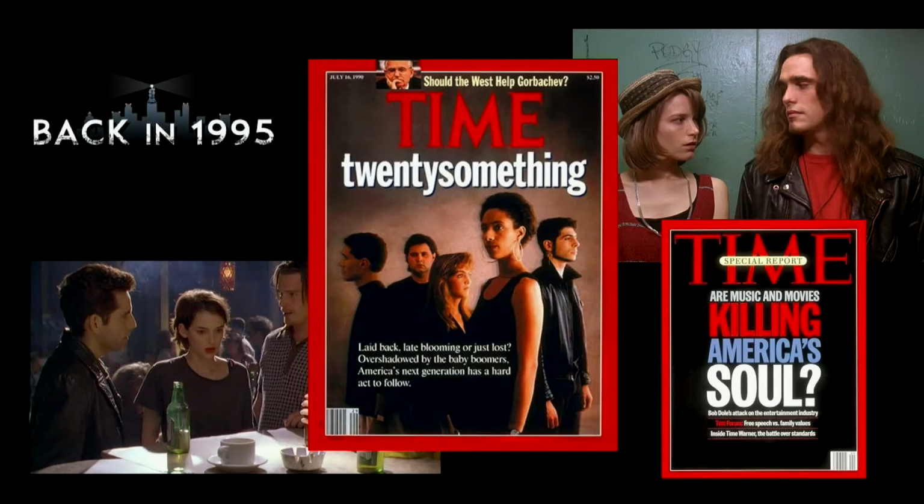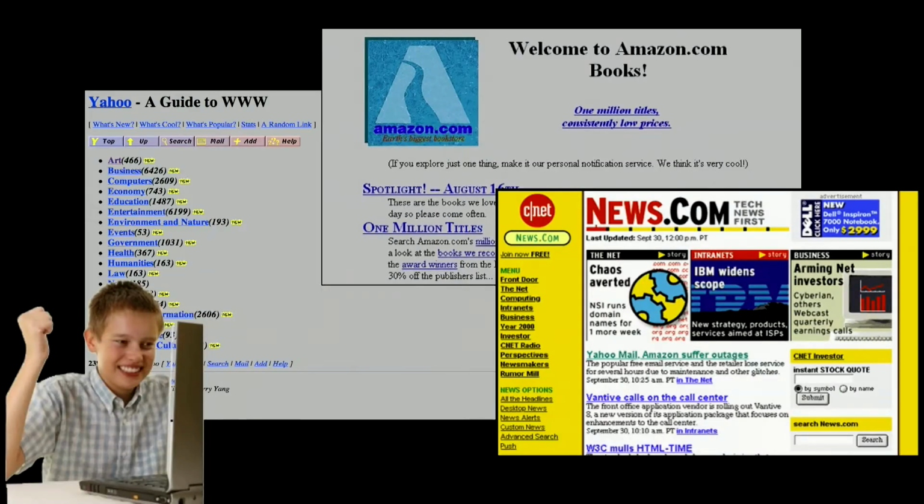We're still in 1995 right now, when Generation X was the absolute worst instead of all of you. So don't feel too bad. They've been doing this forever. Look at this. Laid back, late blooming, or just lost. Can you believe Generation X moving back in with their parents? They've been doing this forever, so don't take it personally. Oh, we're killing America's soul. Kids today, killing America's soul. No, America's doing that. Anyway, Generation X, instead of you guys, were the absolute worst at that time.